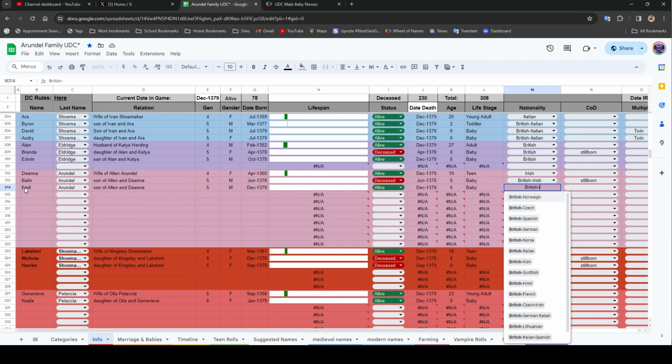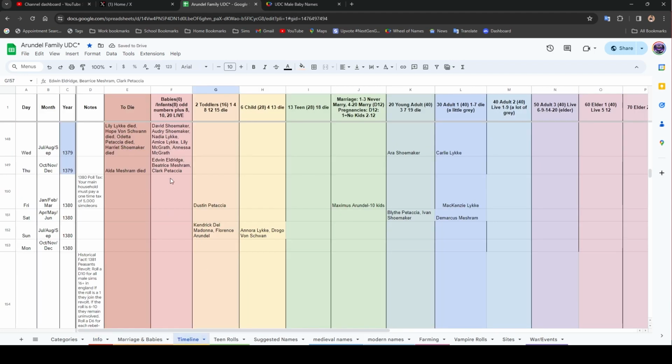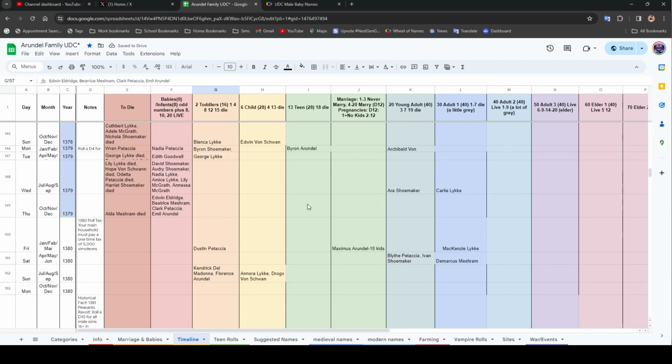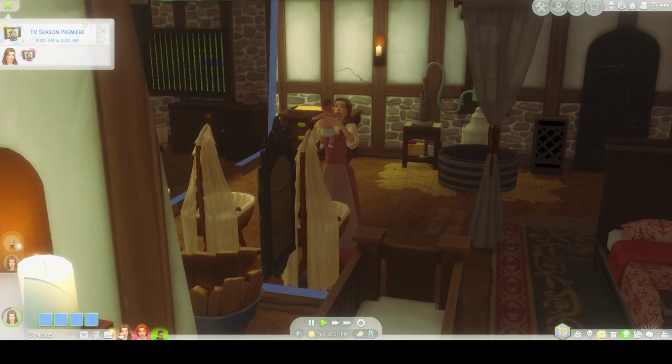The baby is of British-Irish descent and a single birth, born in December of 1379. And we will just put that Emil was born here on the timeline. And we're going to put when Emil is going to age up. All right, beautiful. And then let's go ahead and age up little Emil. We're going to go ahead and just give him a little bit of a feed here, and then mom can go ahead and age him up.